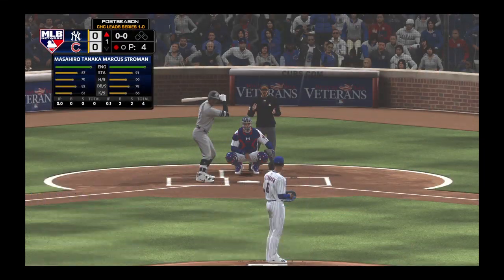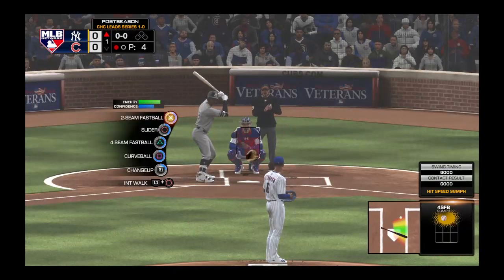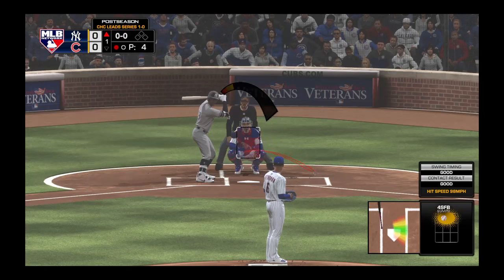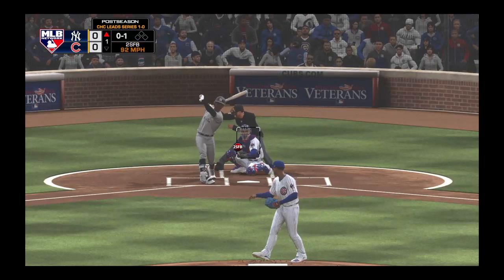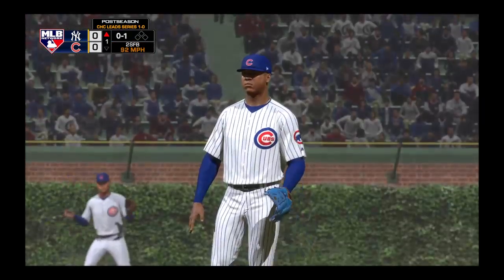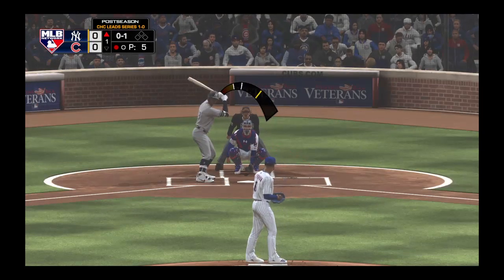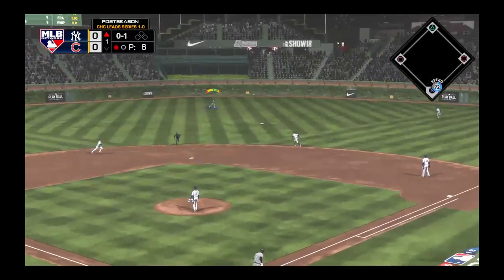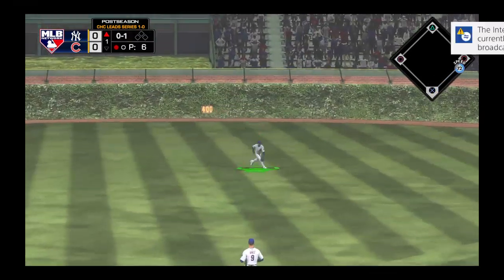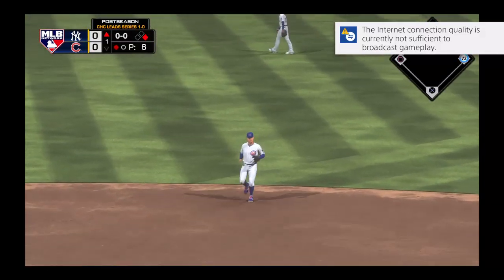Standing in, Didi Gregorius. He'll get to take his first cuts here. Ready to deliver. Here's the first pitch. Swung on and missed. Outclassed by that fastball for a strike. Hey, that two-seam fastball is going to be the be-all, end-all of this game right here. Who's going to execute? Is the pitcher going to be able to keep going to that well, or is the offense going to be able to make an adjustment and hit that ball in the gap?